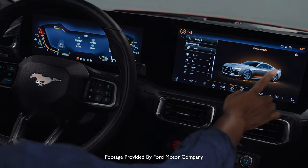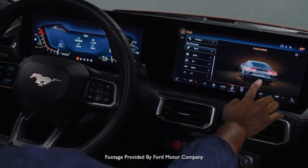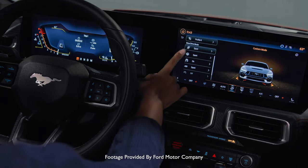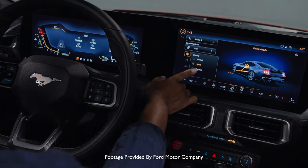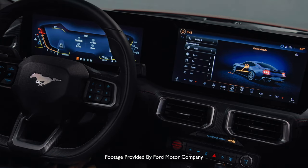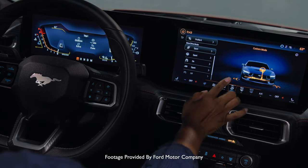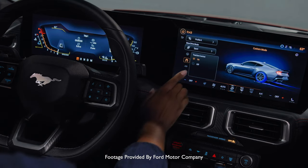Wow, the graphics are really good. You can move the screen. And then if you go to custom mode, if you hit the suspension setting where it says sport, that's right. Cool. And now you can spin that. You can kind of show all the way around in there.